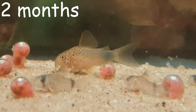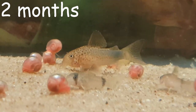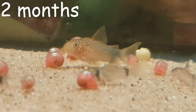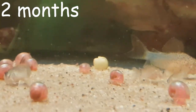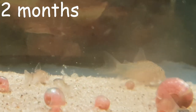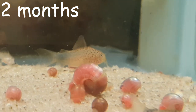And here we've got another fry that I raised with some Corydoras panda in another tank. I suppose this one's the largest one. He outgrew the rest, probably because he's slightly older than the Corydoras panda. The Corydoras panda in this tank aren't 2 months old like the Corydoras similis.